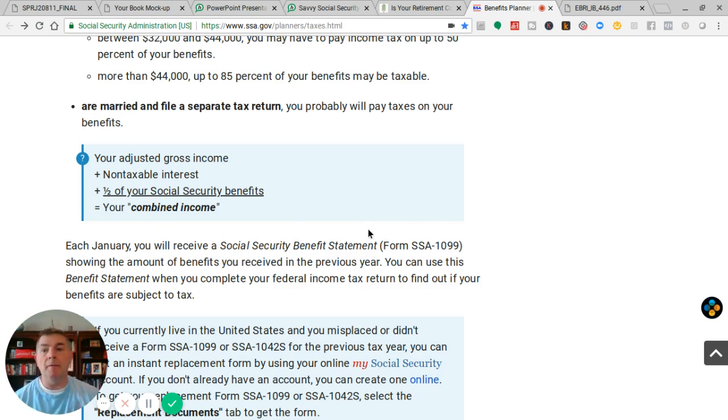And I can tell you right now, I've done this a million times. You take your trusty calculator and you do $50,000 for your Social Security benefits times 0.85, and $42,500 of your Social Security income will be subject to taxation.